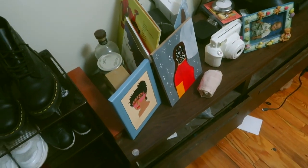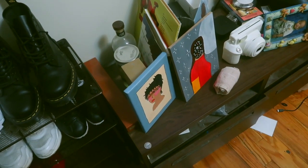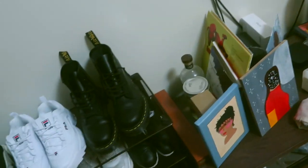So you guys already know I got my vanity. I did get my shoe rack. This will be coming out tomorrow because I did get the new TV console. That's coming in tomorrow. And after that, I'm slowly but surely going to get either plants and a mirror to put next to the vanity thing.